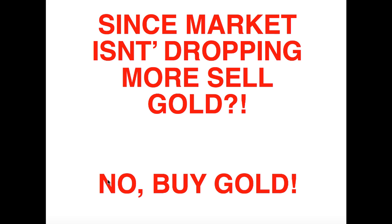Since the market isn't dropping and we've got a pretty bullish picture here on the horizon, should you be selling gold? Because all of a sudden, everybody's been talking about gold. "Man, the market is dropping, buy gold." Well, if you were buying gold because the market is dropping, that was the wrong reason to be buying gold.